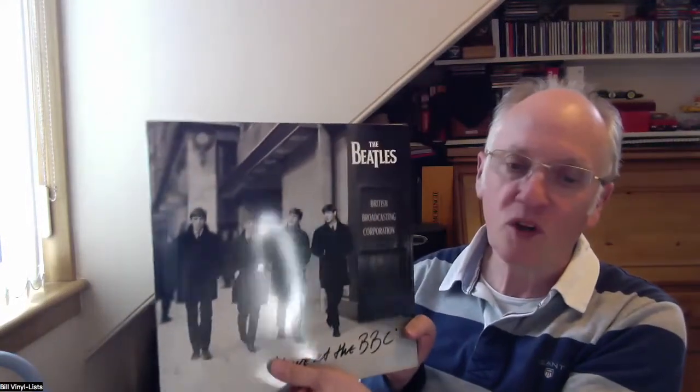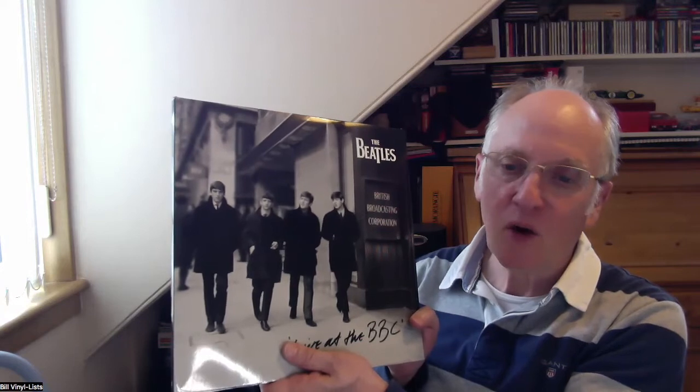So really nice copy of this. So I think the ones that are on my wish list now are volume 2 of Live at the BBC. And I think I have to get my hands on Let It Be Naked as well. So that's it for Q2 2022 and my acquisitions.